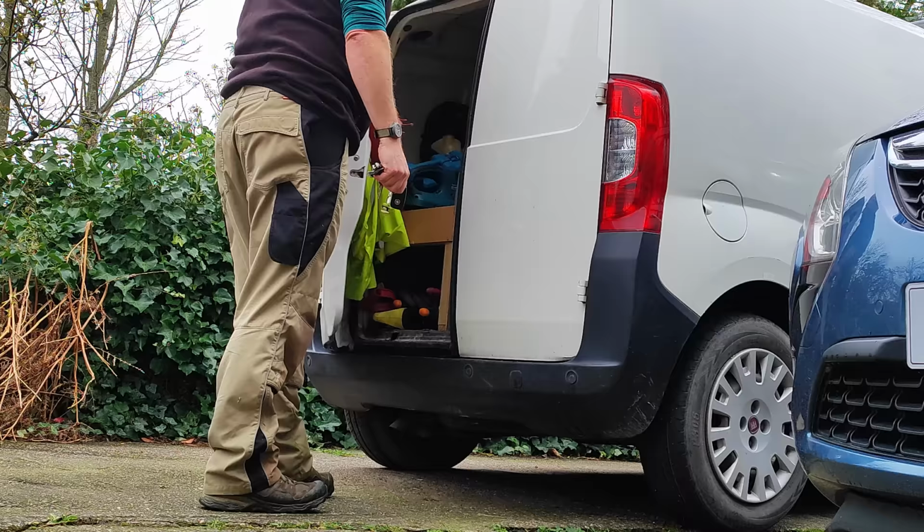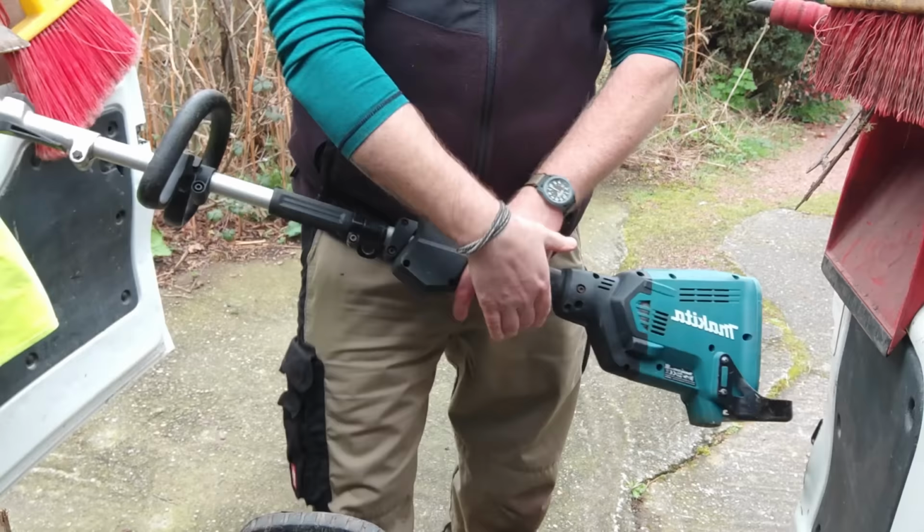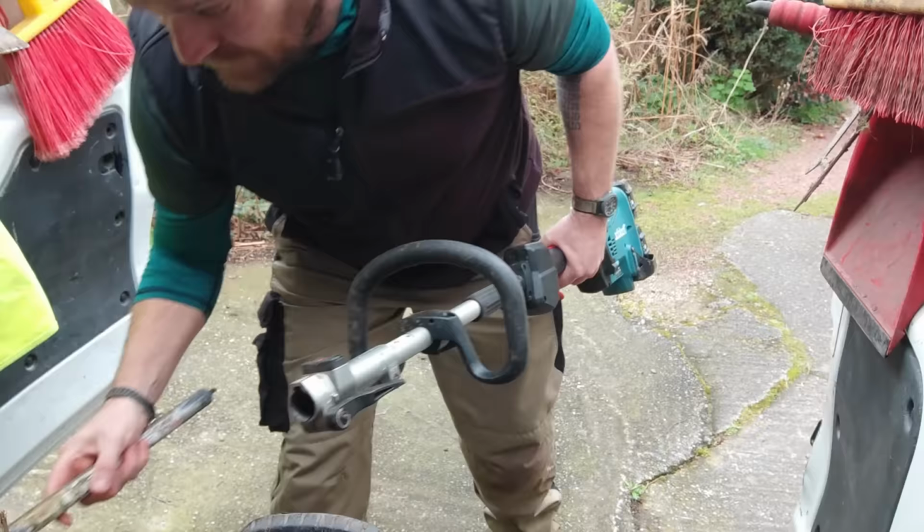First thing to do is get out the tools I will need for today. Fortunately, my van is very well organised. Hopefully, you can hear the sarcasm hidden deep in my voice.